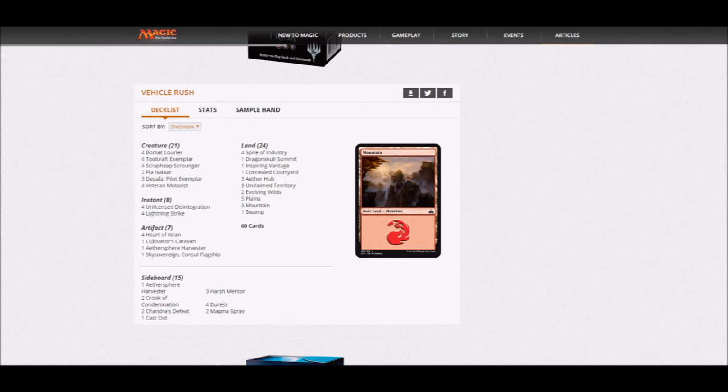This doesn't need any mana fixing. 4 Spire of Industry, 1 Dragonskull Summit, 1 Inspiring Vantage, 1 Concealed Courtyard, 3 Aether Hub, 3 Unclaimed Territory, 2 Evolving Wilds, 5 Plains, 3 Mountains, and 1 Swamp. Wow, this is a great list yet again. The sideboard is of course 15 cards: 1 Aethersphere Harvester, 4 Duress, 1 Cast Out, 3 Harsh Mentor, 2 Chandra's Defeat, 2 Crook of Condemnation, and 2 Magma Spray.